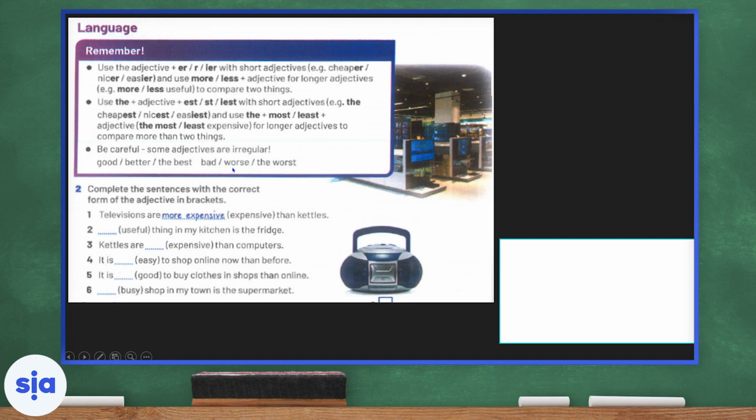We use worse when we compare two things, and we use worst when we compare more than two things. Now we're going to complete the sentences with the correct form of the adjective in brackets. Those are the adjectives in brackets. We're going to use them correctly within the sentence. Pay attention to the grammar box as you apply what we have learned.